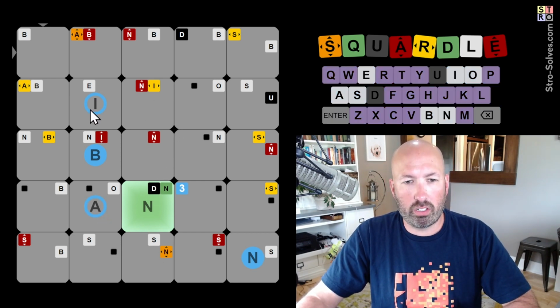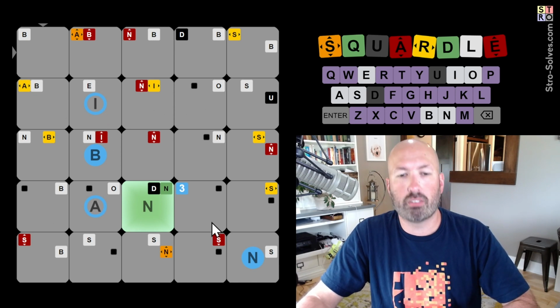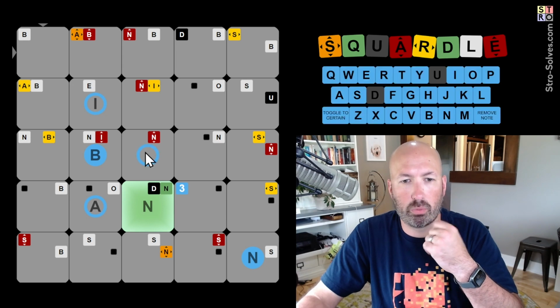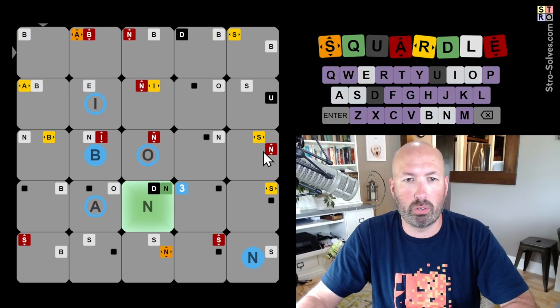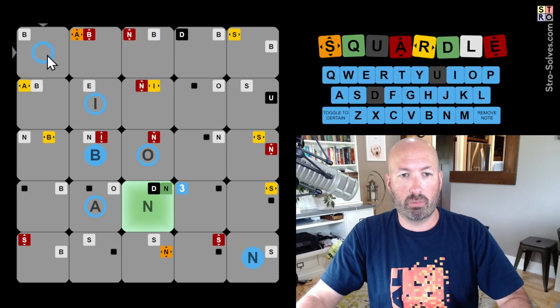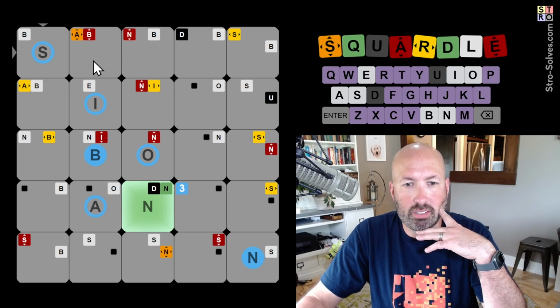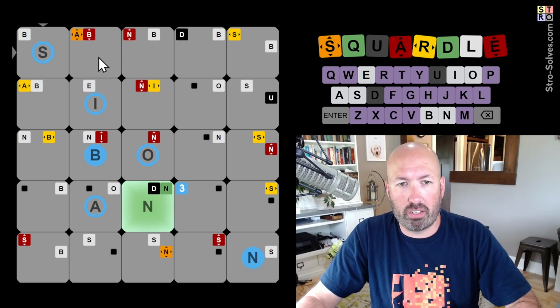Now, O, there's an O in the grid, but it's not in the second or fourth row or the second or fourth column, which is kind of interesting too. So we could put an O maybe there or something, but who knows? Lots of places. Okay, so this first row and first column is where we need to be focusing right now. We know there's an S in both of them. There's an A in the first row. That's about all we know. So let's put an S there. Why not? Seems decent.